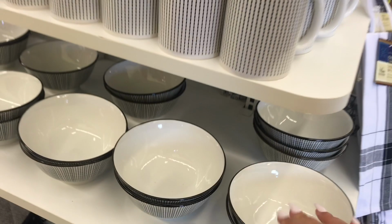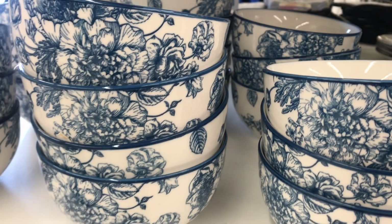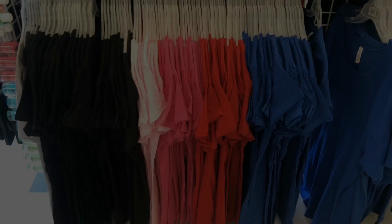There's fresh bread. I always like coming in and seeing what kind of bread we have. And they still have some of the gorgeous blue and white print plates. The mugs are a little bit of a different color, but the bowls and the plates are absolutely gorgeous. They are selling out as well. I'm gonna take a peek here.